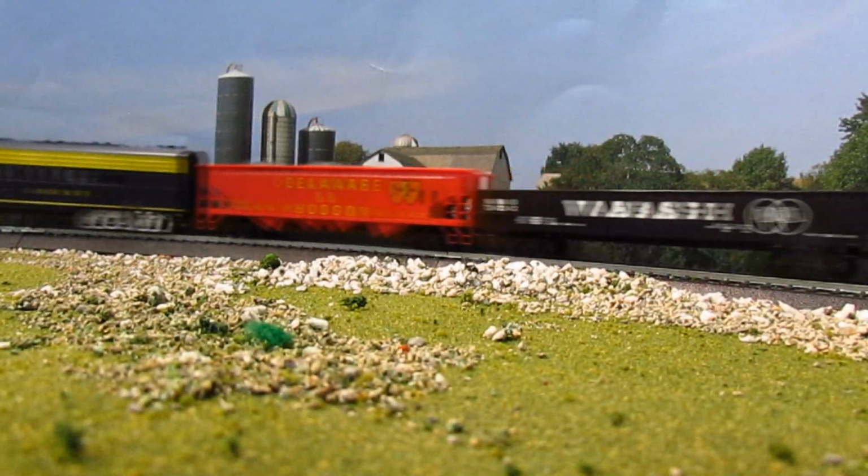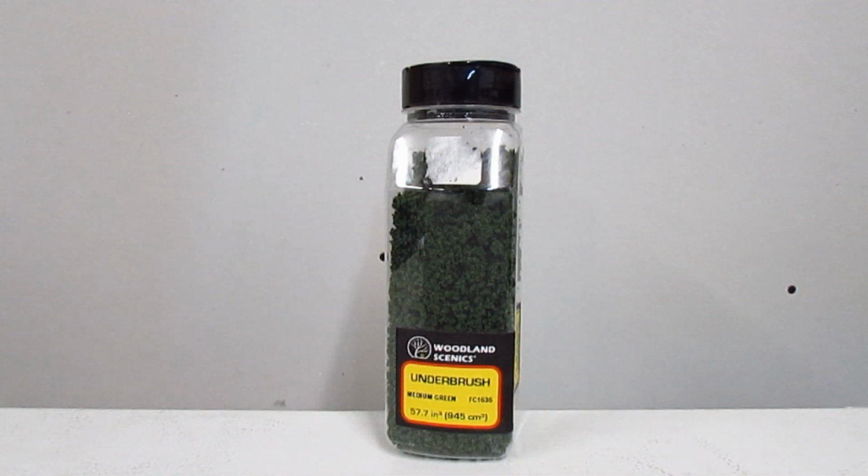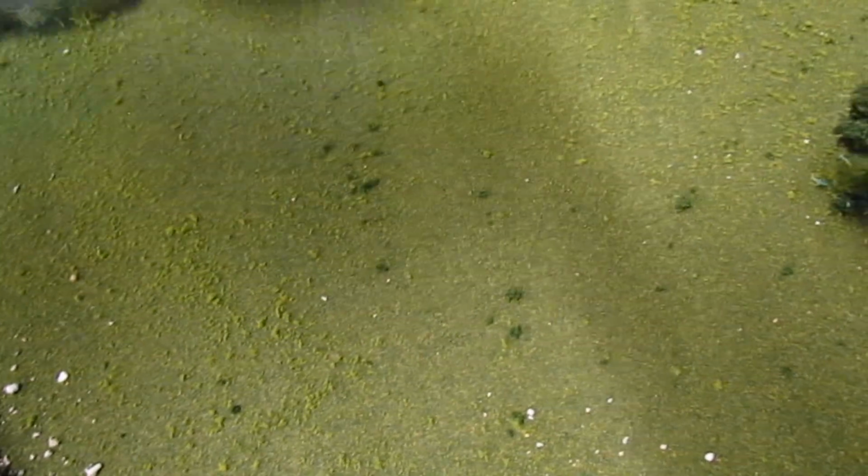Now that our layout has ballast, let's begin sprinkling some more life into the grass. I would recommend buying a small container of Woodland Scenics turf. A small container goes quite a long way. This will begin to add some color and dimension to your grass and make it look more lush. Sprinkle it from the bottle only. Do not use your fingers or hands as it will crumble apart.